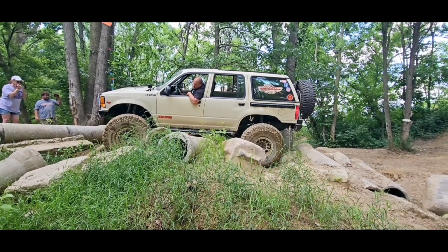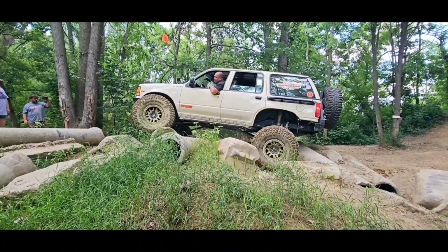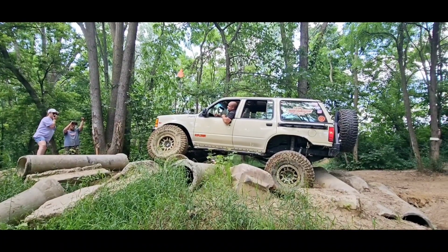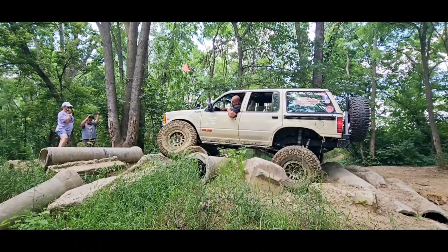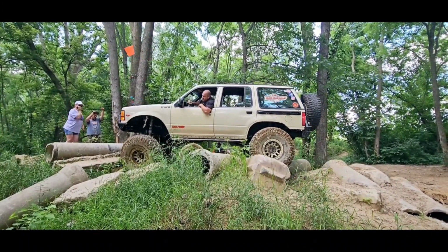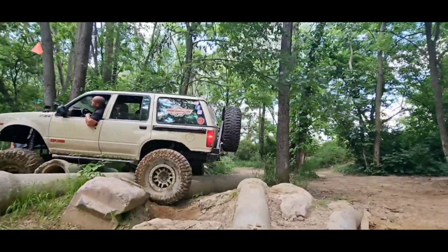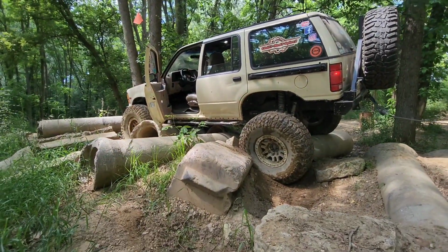I don't know how big these tubes are, but you can see they're fairly large. I spotted Brad over this first, and Brad did an awesome job and basically conquered it in one shot. I said, oh, okay, I'll do it, no big deal. Well, as soon as I get on it, all the tubes are rolling and moving, basically taking the weight off my tires, so I'm not getting any traction. And then I was bound up on the rear diff, front diff, a front control arm bracket, etc.